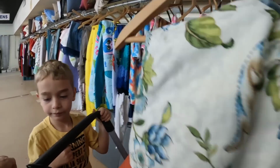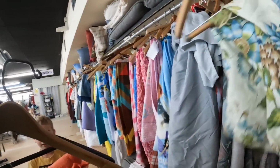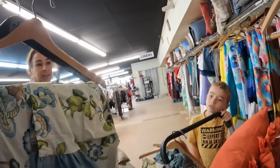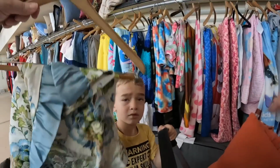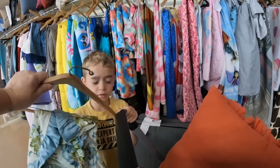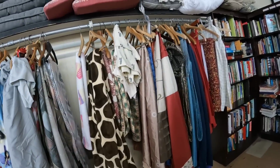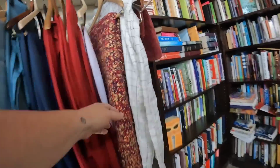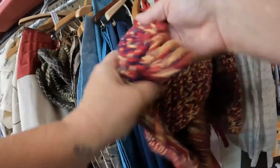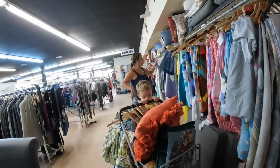Dalton is not happy with me now. I told him that I had to hang them on the buggy, so he is not too thrilled. His expressions get me. He's like, Mom. He told me I had too much stuff, and after we left here, he said, you cannot get more stuff than this at the next one. That was his instruction to me.